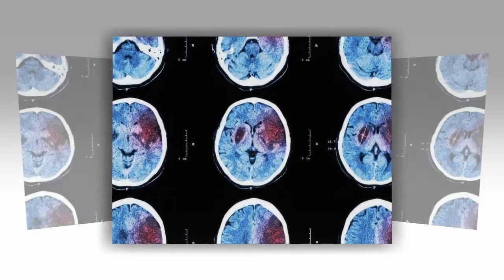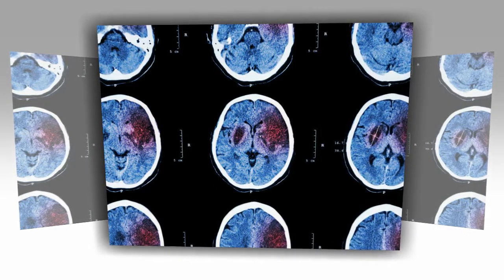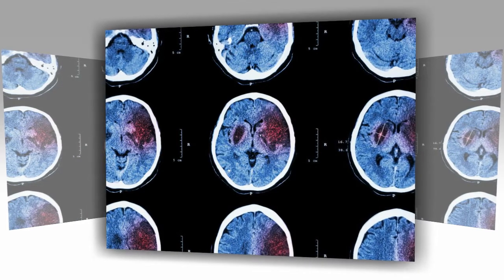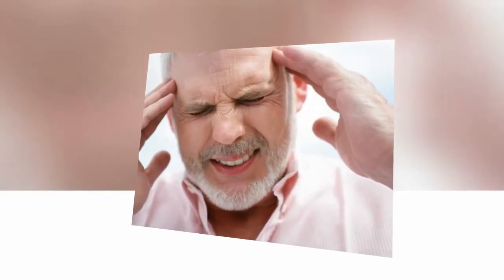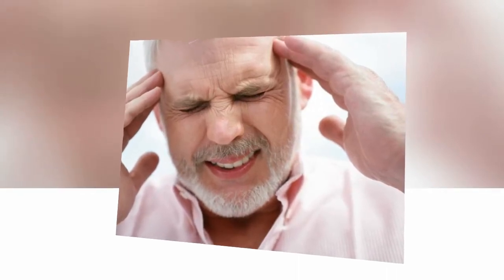Ischemic stroke. An ischemic stroke occurs when a blood clot keeps blood from flowing to your brain. The blood clot is often due to atherosclerosis, which is a buildup of fatty deposits on the inner lining of a blood vessel. A portion of these fatty deposits can break off and block blood flow in your brain. The concept is similar to that of a heart attack, where a blood clot blocks blood flow to a portion of your heart.